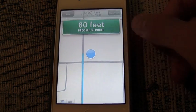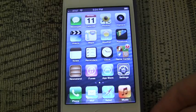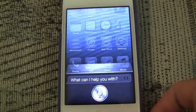You're also given ETA at the top of the screen, and it uses Siri voice when you're in Maps, but you can also call Siri in the usual way.